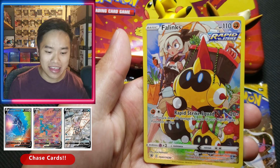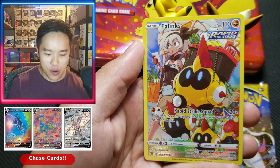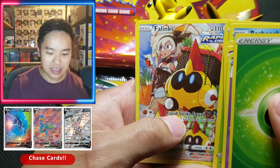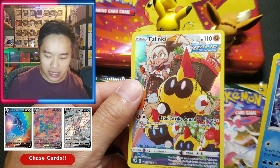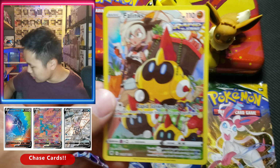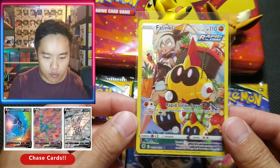Ooh, and we got a hit. We got Phalanx there. Look at that character rare, guys. Really happy to get that. I do not have that yet, so I'm happy to get that. Let's see if we got anything behind it. We do not. We just got the Regice. So let's go and get this sleeved up. That's one way to start it all off with a nice character rare.